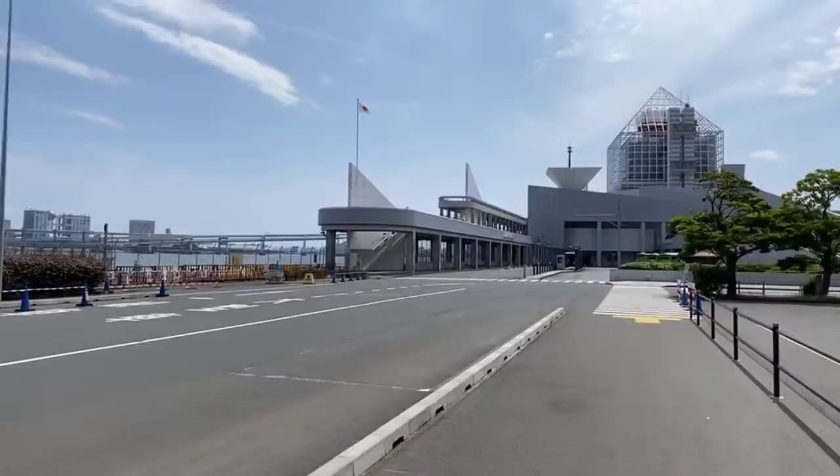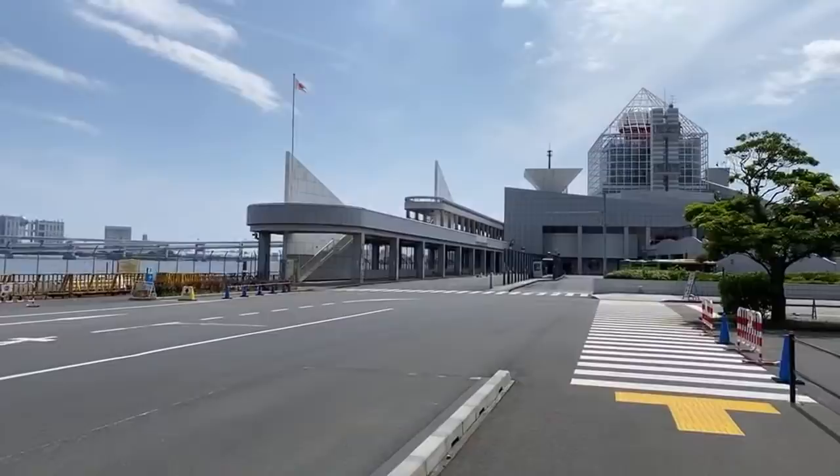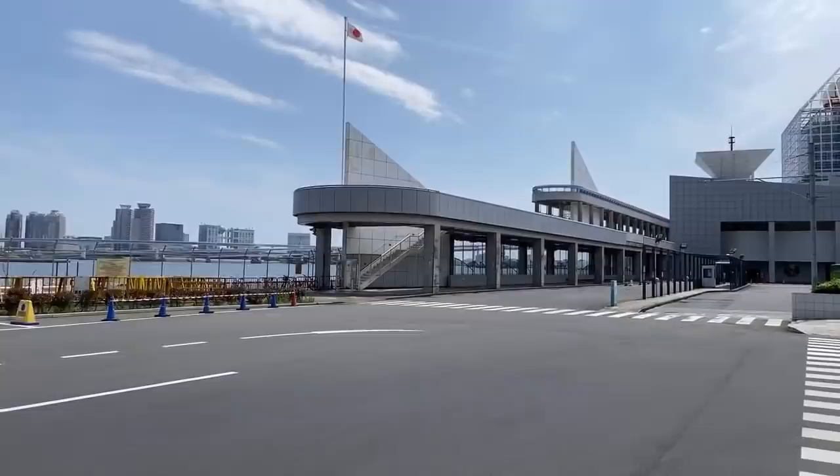This is Harumi Island. This is a new island. It was a landfill island in Tokyo that was finished in 1929. And people started to move in the 1930s, factories. And then it wasn't until the 1990s that they started putting residential buildings here. So the population has been growing pretty quickly.